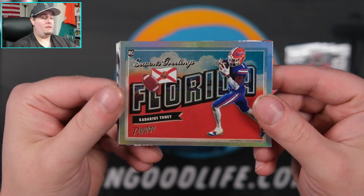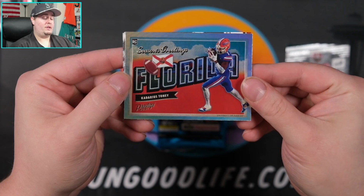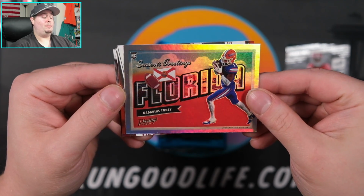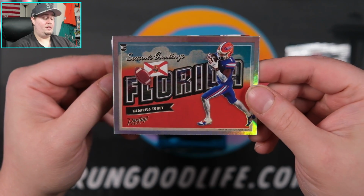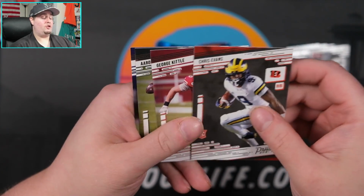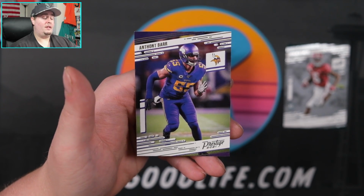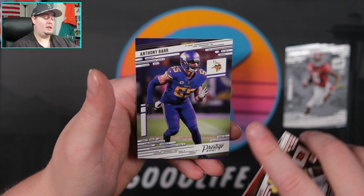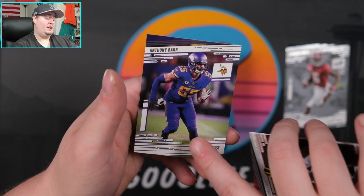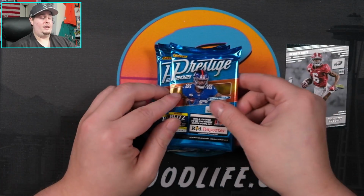Kadarius Toney right there for the Giants, going to be on the Season's Greetings. This is one of the more desirable inserts of the product. So Season's Greetings: Toney, Chris Evans, George Kittle, Aaron Rodgers, and Anthony Barr. Good looking design this year too on Prestige. I really like the numbered stuff. Typically, you have like a foil pattern, or just some of this white is a different color.